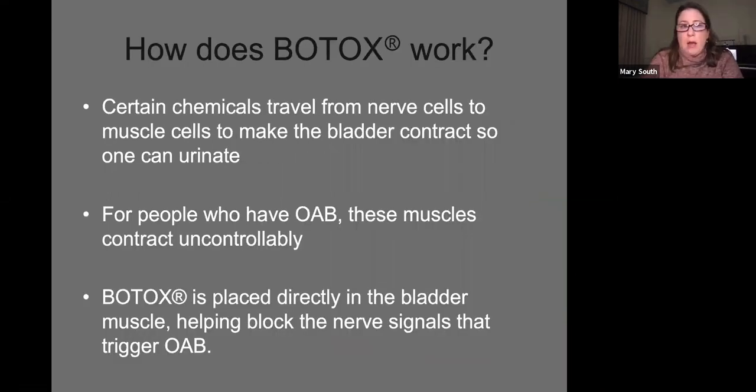So how does Botox work? Certain chemicals travel from nerve cells to muscle cells to make the bladder contract so one can urinate. For people with overactive bladder, these muscles will often contract uncontrollably. So when we place Botox directly in the bladder muscle, it helps block those nerve signals that trigger overactive bladder. That doesn't mean that your bladder can't contract when you normally want it to contract to go to the bathroom, but it prevents those spasms when you don't want to go to the bathroom.